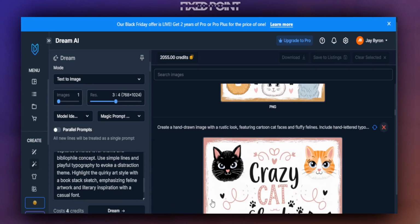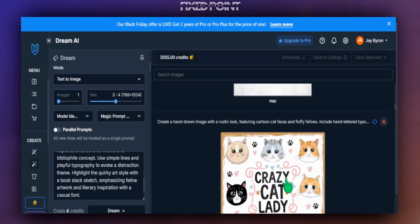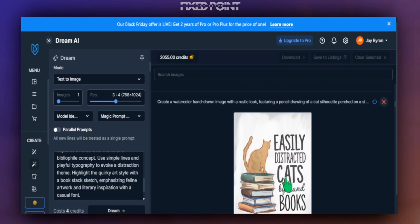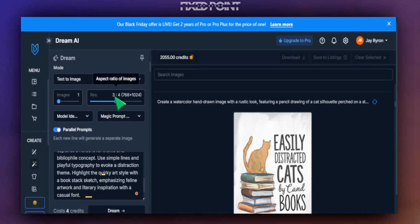And so you can see we already kind of played around with some of these things here with AI designs. But remember, our goal was to create a shirt that says easily distracted by something in books. So one of the things I definitely wanted to do was just test out this model here. What this is all about is that we're going to put in our prompt right in the prompt area. The model that we are using is Ideogram version 2, and we have it set to 3:4, which is a perfect size for a t-shirt. And we add in our prompts here, and we're going to click dream to get the results.